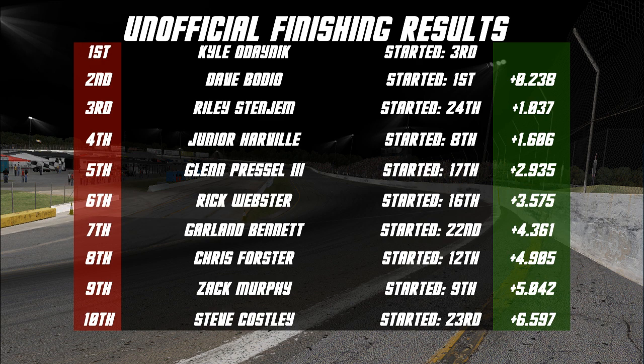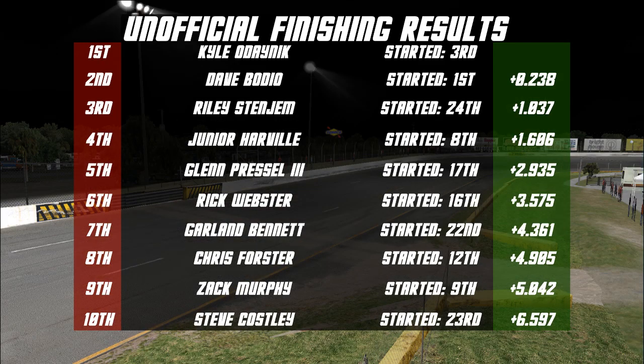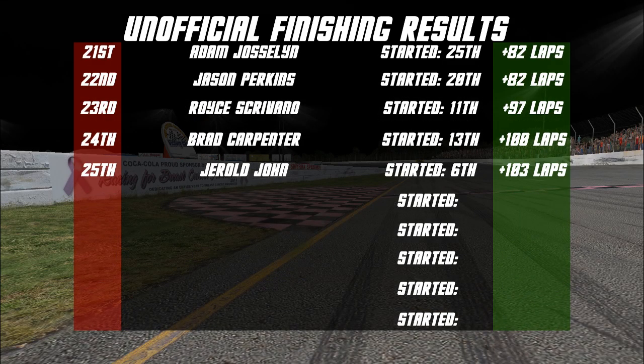Junior Harville and Glenn Presley III round out 4th and 5th. Rick Webster, Garland Bennett, Chris Forster, Zach Murphy, and Steve Costley are 6th through 10th. Rounding out positions number 11th through 20th are Keith Jeffrey in 11th, Jeffrey Harden in 12th, he started 21st. 13th Tyler Chadwick, 14th is Souza, 15th Doucette, 16th Cockrell, 17th Roush, 18th is Canfield, 19th is Robinson, and 20th is Drew Krybeck.